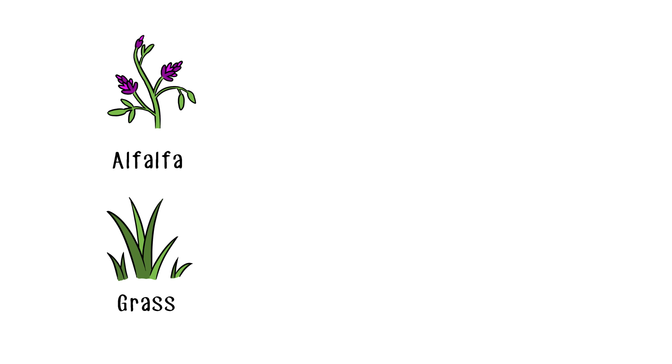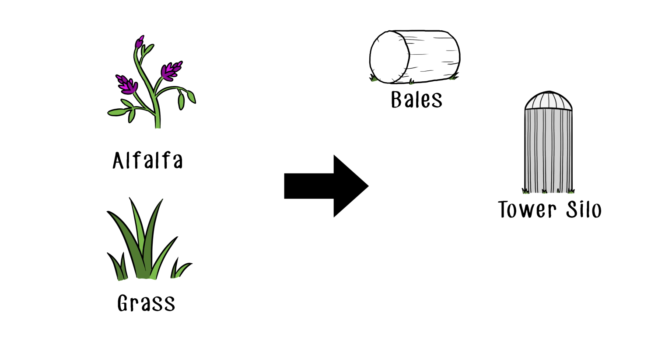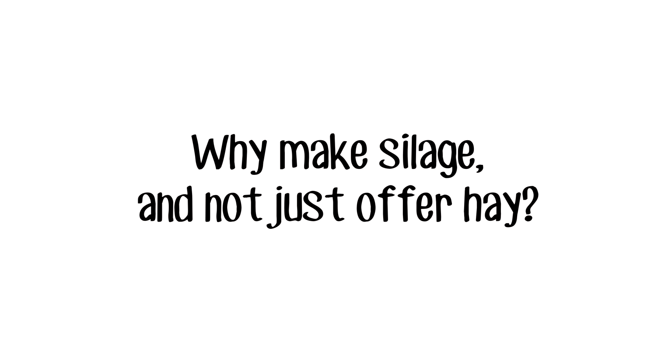The process of making silage involves allowing grasses and legumes such as alfalfa to undergo fermentation in an air-free environment. Various foliage crops can be used to make silage, and when successful fermentation occurs, it results in high quality and nutritious feed that can be safely stored for many months. Why make silage and not just offer hay? Fermentation helps to preserve more nutrients.